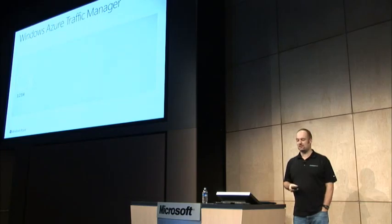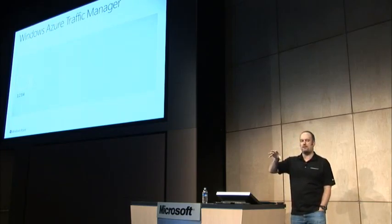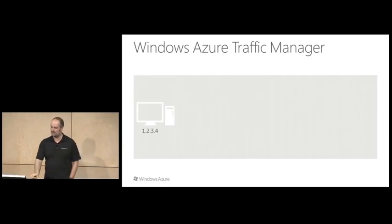So here's how Traffic Manager works. What is Traffic Manager? I can deploy the same app into every single data center. That's cool. But then, how do I get the user to the right data center? Enter Traffic Manager. Here's how this works.